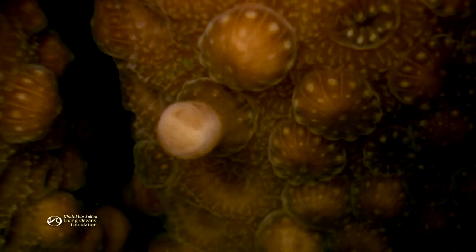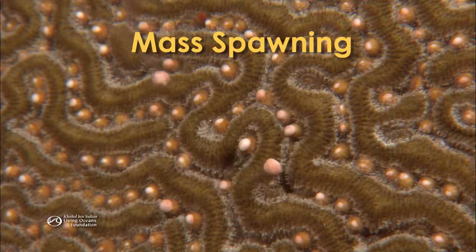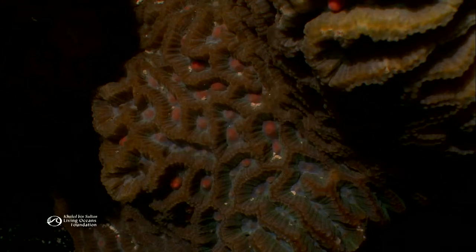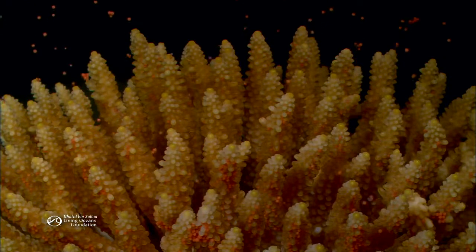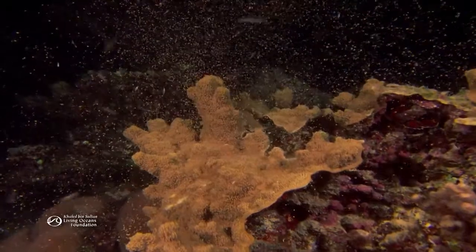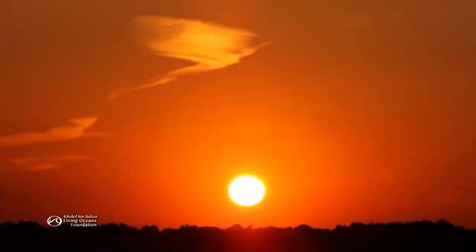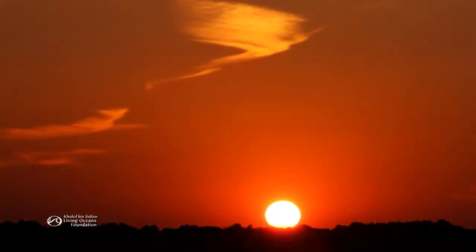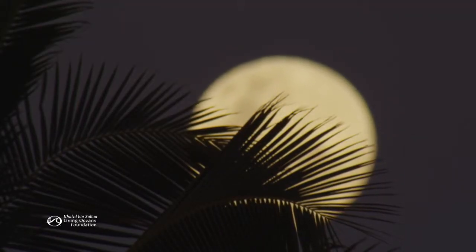The most common kind of sexual reproduction is called mass spawning. This happens when corals release their eggs and sperm, called gametes, into the water. Regionally, each coral species spawns at the same time. That's because most corals can't move, so they can't come into reproductive contact. Instead, scientists think they release large amounts of eggs and sperm when triggered by environmental cues, like temperature and the phase of the moon.